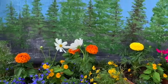I love flowers. Flower selfie. The most popular flowers in the US are roses. The biggest flower is also the smelliest. The corpse flower smells like rotting flesh. Ugh.